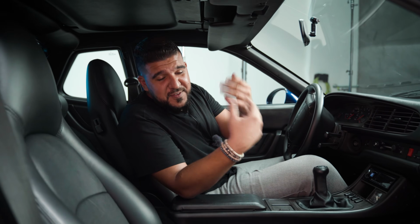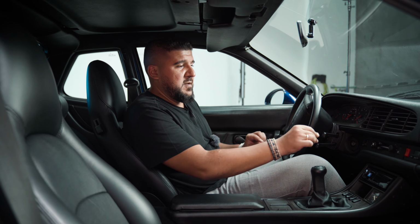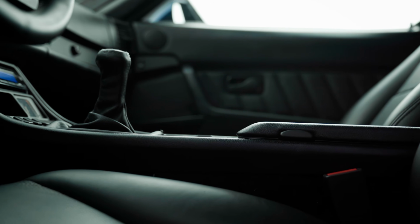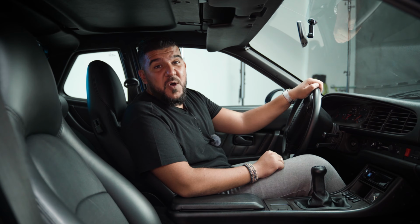And now we get to the interior. It's pretty much the same as the 944 with a couple of updates with these switches and buttons here and there. But it is a very nice interior. There's a lot of leather and it feels very 80s, and that's a good thing. I love 80s cars and this is no different.